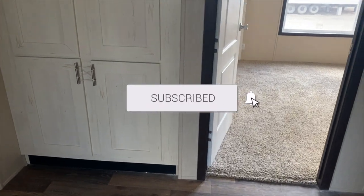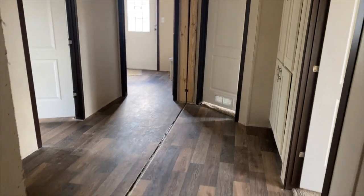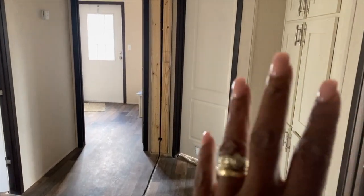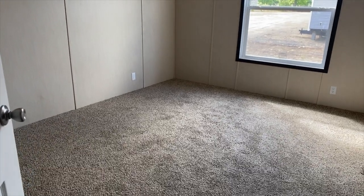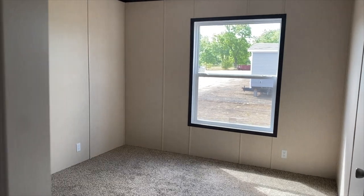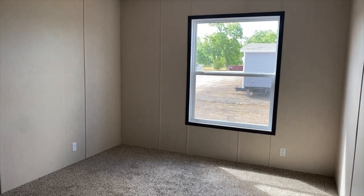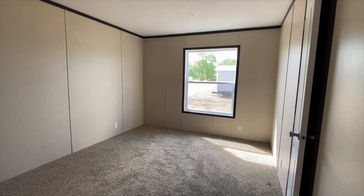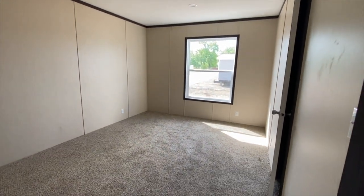This is right in the hallway. And I'm going to turn around and let you see just how much space you have in this hallway. So you have all of this hallway and you have that space right there. So we just saw guest bedroom number one. So let's go here. This is guest bedroom number two, you guys. All right, so this is what guest bedroom number two looks like.